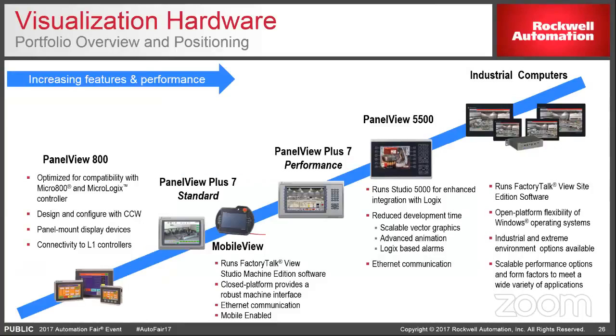So I think the majority of the product that's on the screen now we've had out for a while. Got our standard small stuff, the PanelView 800s, which are our entry level. Those work with the Micro 800s and the Micro Logix. And they also will work with the compact Logix, the 1769 versions, the L1, L2, and L3 series of those. They will not work with the 5069 at this point. So something to keep in mind.